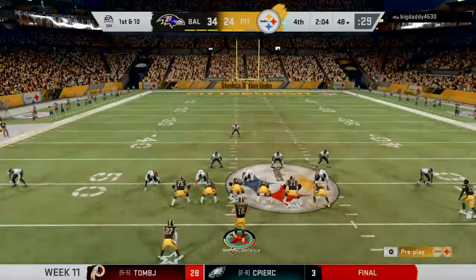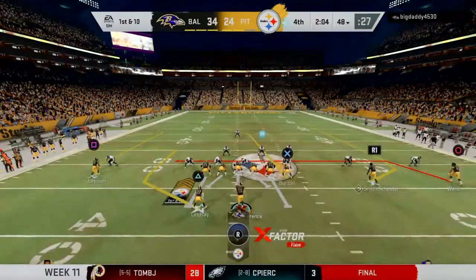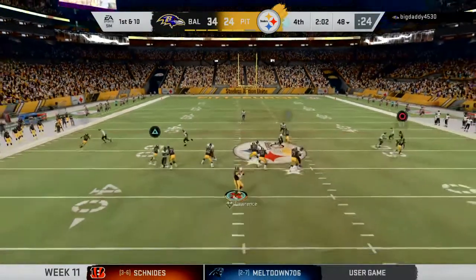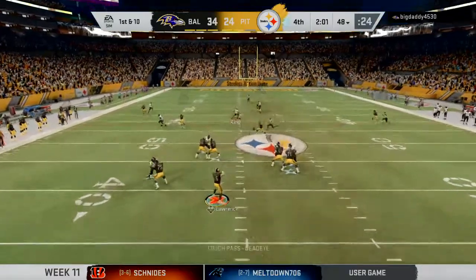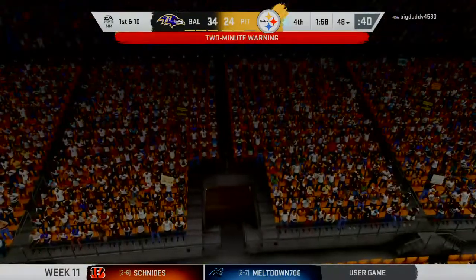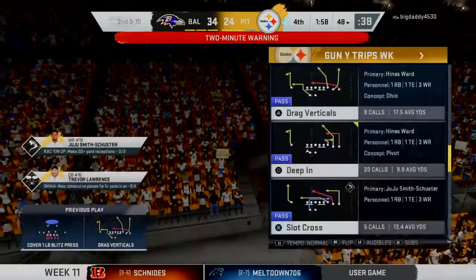So one play, and they're already just shy of midfield. From the gun, Lawrence. And it's knocked away and incomplete.